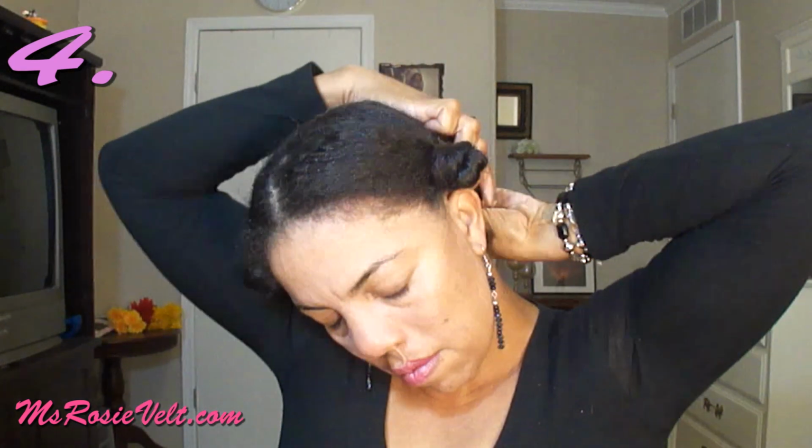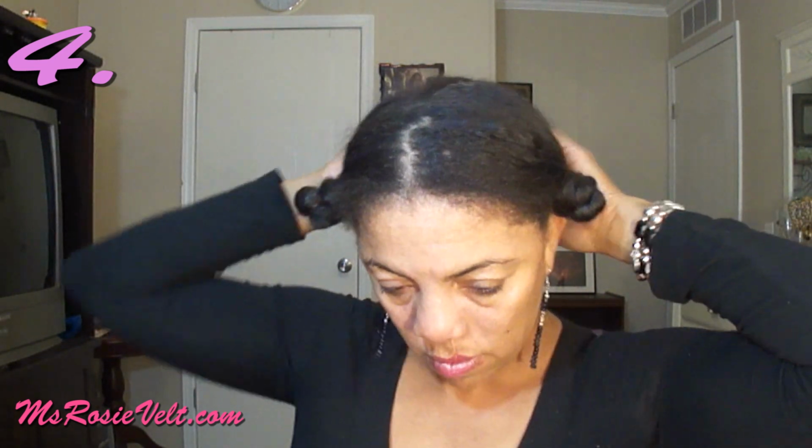Number 4, sleep with your natural hair in either twists or braids or bantu knots or something to keep your hair sectioned off and not just going free. Remember, our natural hair tends to coil around itself. So while you're sleeping, if your hair is just loose, your hair is going to start coiling around itself to cause tangles and knots.